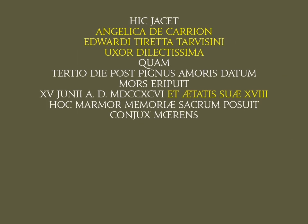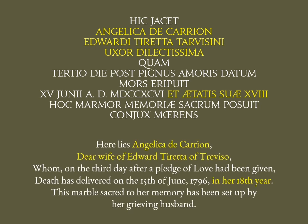This is a transcription of the Latin text of the partially damaged tombstone of Angelica, and the English translation is also given below. The flowery language as to the cause of her death is to be interpreted as that she died 2 days after giving birth to a girl child.